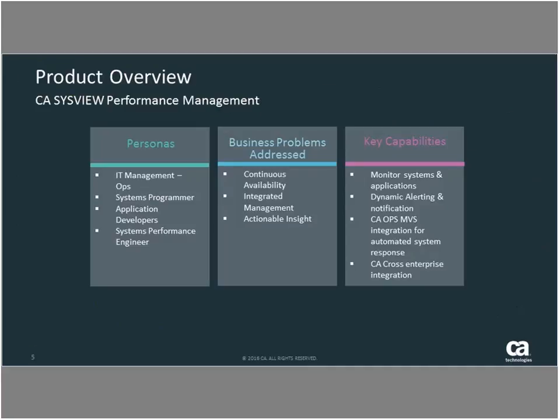So as we start that, we'll start with talking about the SYSVIEW product in general. A lot of things that we focus on with the personas are really around individual personas: the system programmer, the application developer who uses SYSVIEW, the performance people. The things that we continually try to focus on are integrated management and continuous availability, making sure that our systems are running in the most efficient capability and time that they can. That's a key ingredient for a lot of SYSVIEW users. And a lot of the capabilities you guys are very familiar with, like alerting, are key pieces of the product.